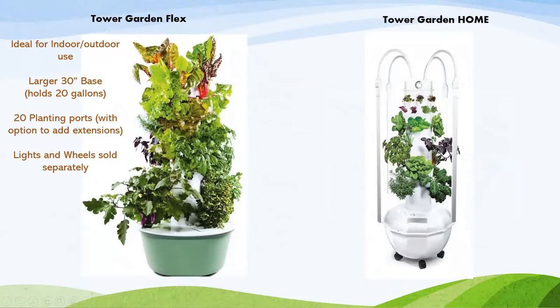It has 20 different planting ports, and you would grow one plant in each of those ports. And there's an option to grow an extension, and two of the people that are sharing later both have extensions on theirs. You'll get to see that. The wheels and lights are sold separately on this model.